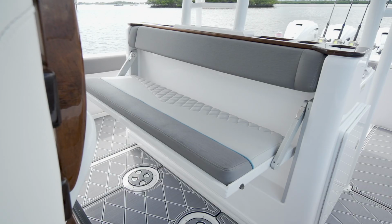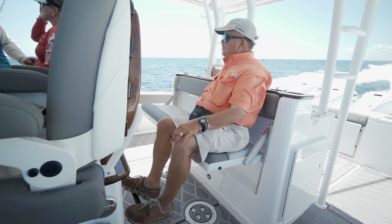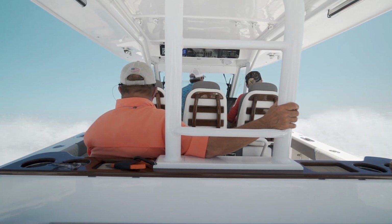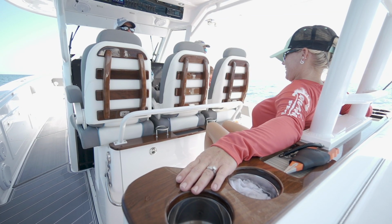You have the capability to put in double row helm seating. Everybody knows that's a great place to sit on the way out. You can see everything and you can have a conversation. And let me tell you, it is a great thing to be able to seat 5 people at the helm with everybody having their own place to sit.